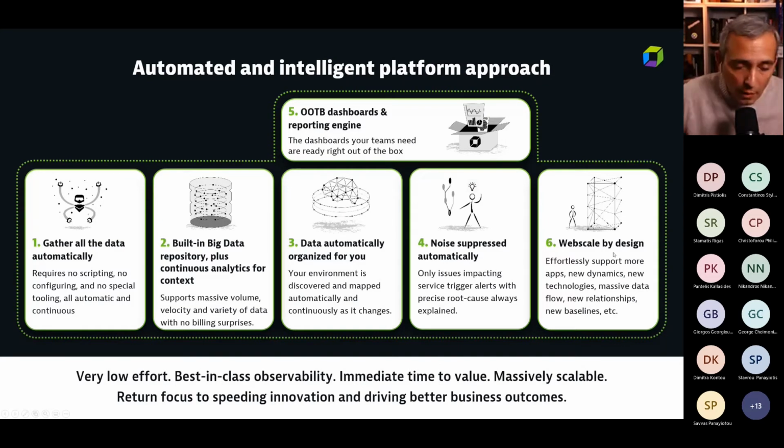Dynatrace is fully web scale and scales from an enterprise. We have customers from small customers, startups, to some of the biggest customers worldwide. And of course, last but not least, Dynatrace has out-of-the-box dashboards and a reporting engine that enables the different teams of the organization to have the right information that they require.